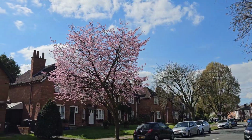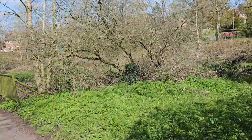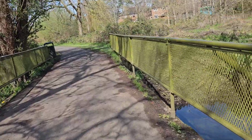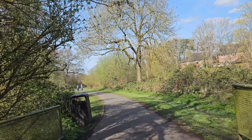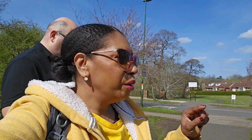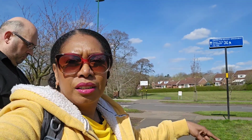This beautiful pink blossom. We are continuing on this brook. Is this where to go? What a beautiful place. So my friend, from here, that is the visit for Bournville Village. And now we are going to continue following this blue sign here to go all the way to Northfield.